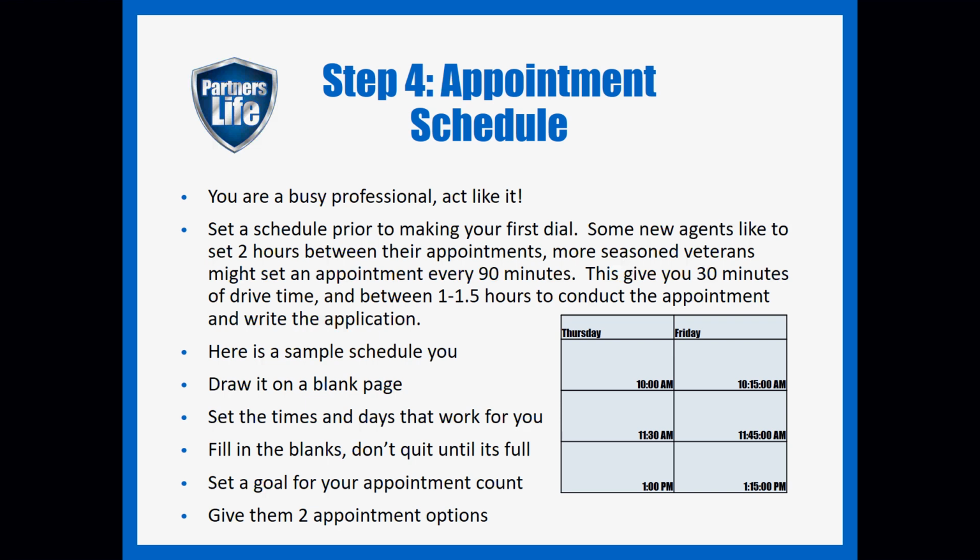Set the times and dates that work for you. Fill in the blanks and don't quit until it's full. So if you have set your goal for your appointment count, give them 2 options. On this particular option, it shows that I have appointments for Thursday and Friday in the morning and early afternoon. And if they tell me they want to meet in the morning, I'm going to say what works best for you, Thursday 11:30 or Friday at 10:15. And I'm going to give them those 2 options.